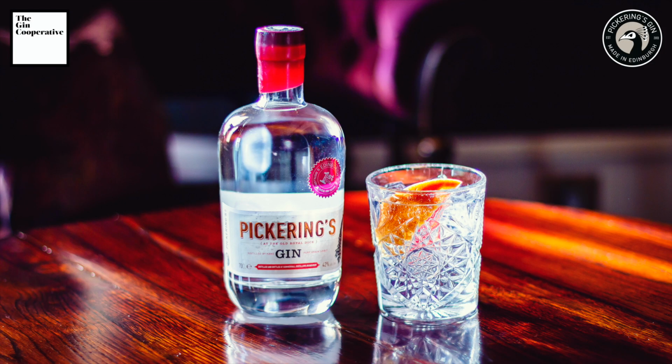Although when I make a Negroni, it's our Britannia gin, the Royal Yacht Britannia gin, which I love as well. But they're my three real go-tos. If I was stuck on a desert island and I had to choose one, I would probably go for the Pickering's Classic. Yeah, if I had to. But I do love the other two. I mean, I love them all, but they all have their different uses.